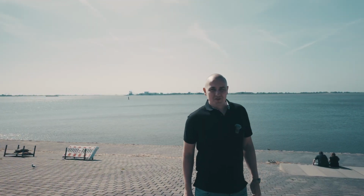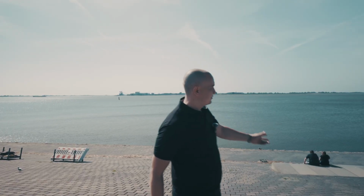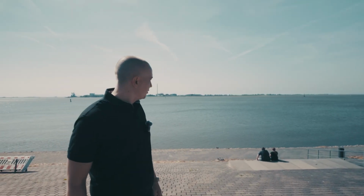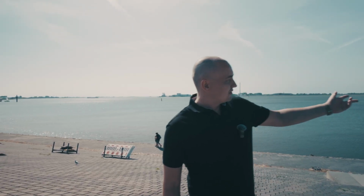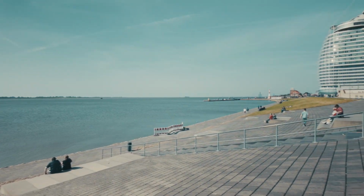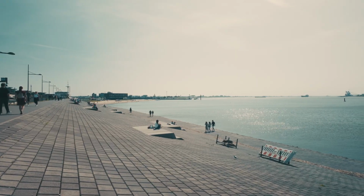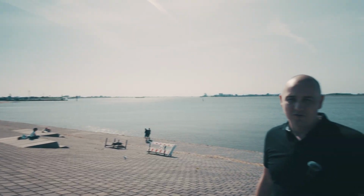We are now standing on a dike that is going along the river Weser. This river is actually so close to the North Sea that it's subject to tides. At the moment we have high tide, so we do not see the effect. On this side is the North Sea, and roughly 20 miles in this direction, there's Bunker Valentine, and this is where we are now going.